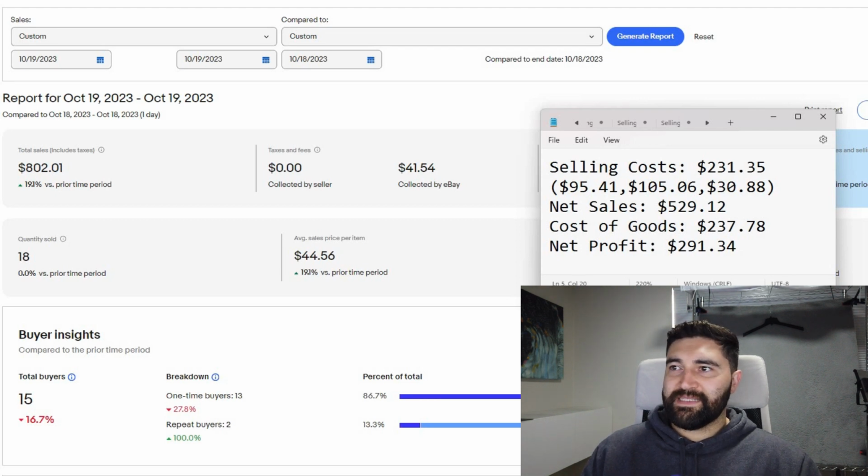If we take that away from our net sales, it gives us our net profit for the day of $291.34. Like I said, I knew the net profit was going to be higher today just because the average sale price was higher. Yesterday, I sold the same amount of items, and I think my net profit was like $209, and it's almost over $80 more just because my average sale price was so much higher.